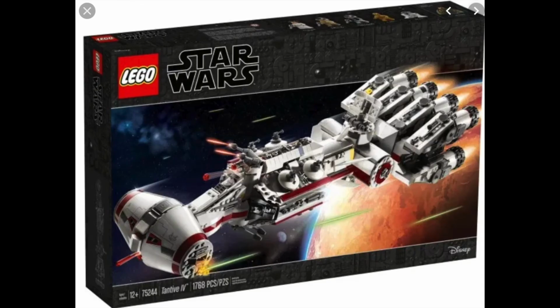Moving on to the last and final year of the decade, guys. 2019, closing this year off, closing the decade off. I think the best set of this year is the 75244, the UCS Tantive IV. And yeah, genuinely, guys, I'm a big fan of this. I have one sealed, of course. I don't have it built yet. I don't really have a lot of time to build UCS sets or space yet, but I eventually will. I'm a pretty big Tantive guy.